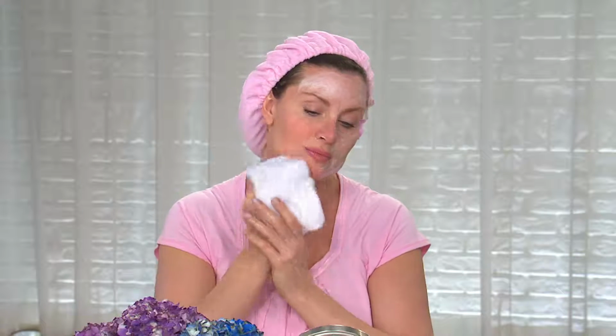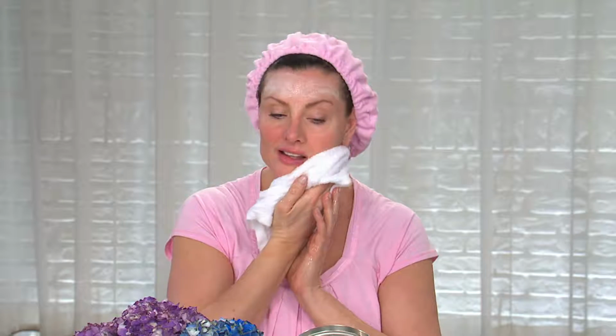You just wait 60 seconds, and I love the rinse on this because there's no tugging, there's no pulling, there's no clay, there's nothing falling in the sink. When you rinse it off, you instantly see such a result. It shouldn't be this easy.